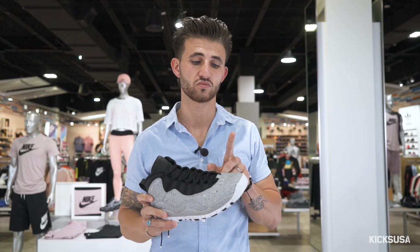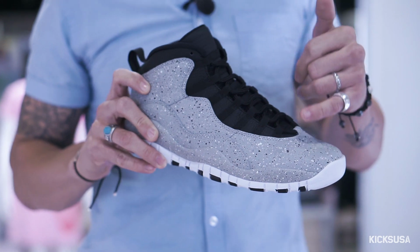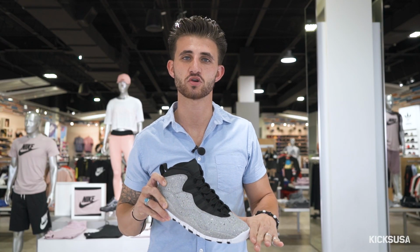This shoe was the first model that Jordan did not approve of. It originally had somewhat of a strap coming across the toe, and Jordan was known for wanting a clean toe in his shoes.